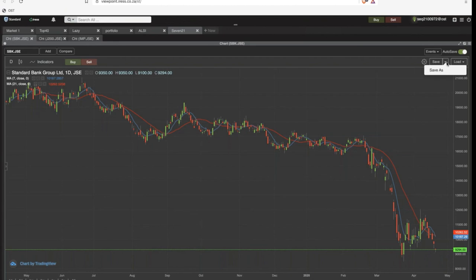What you can also do is save it as a type, and you'll see under my load there, I've got my lazy, I've got the ND, I've got the 721. So I saved different trading systems, and then, for example, I would pull up lazy, and it's going to try load a contract that no longer exists. But I would then pull up lazy, and it would say, no worries. It would pull up the indicators and oscillators, or I can save as standard bank.